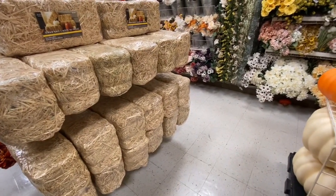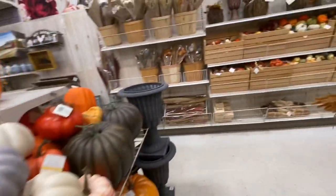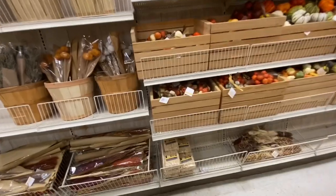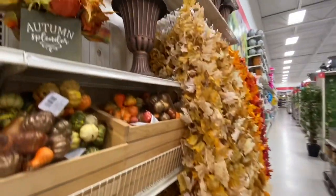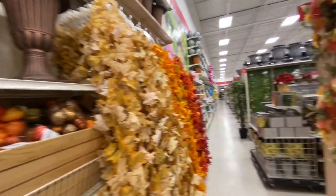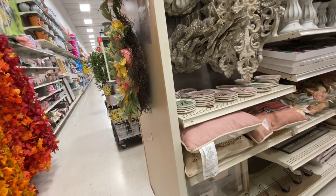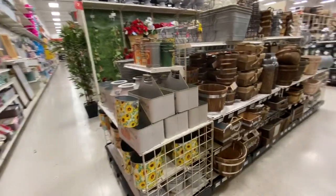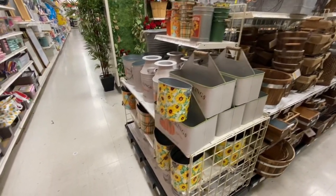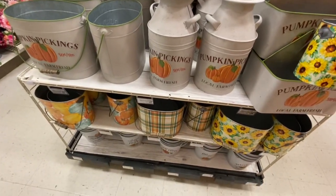And they have some haystacks for your front porch fall decor. Then they have like little bitty pumpkins of all colors. They have like leaves, fall leaf garlands. And then here they had like some tins with pumpkins and fall themes on them.